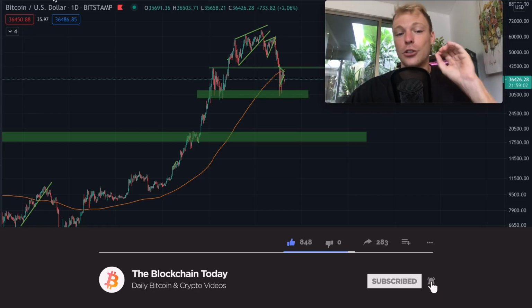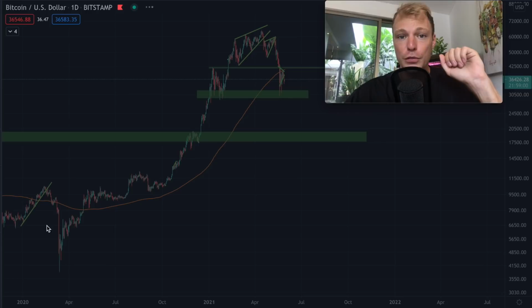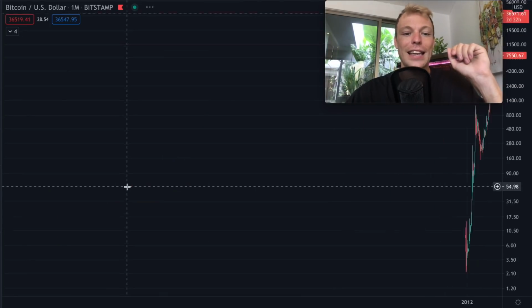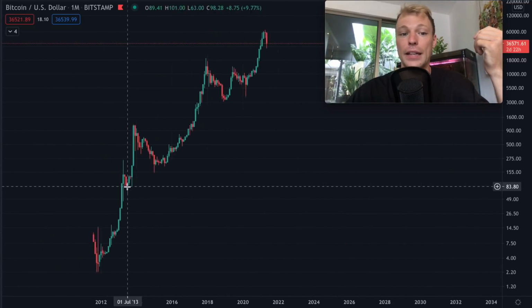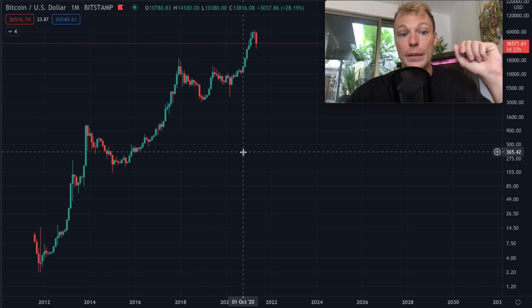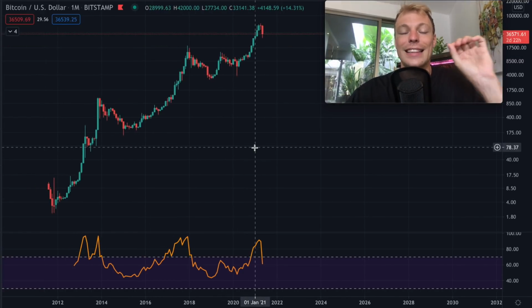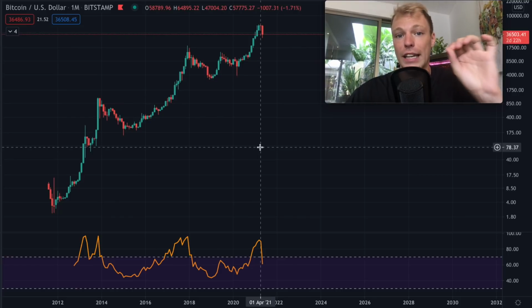And today I don't want to start on the daily time frame actually. Today I wanted to start on the monthly time frame and I want to get rid of my drawings right here as well, so we can have a clear view about what's happening on the monthly time frame. And one indicator that I do want to bring up is the relative strength index right here, because I do think that this is looking actually quite interesting.